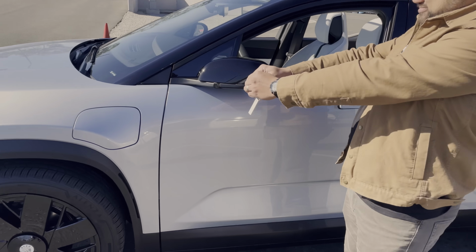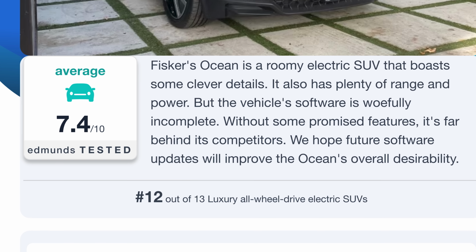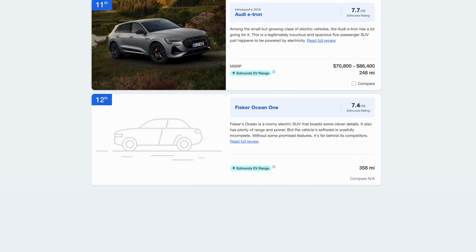All of those factors sort of combine to give the Ocean an Edmunds rating of just 7.4, and that puts it tied for dead last in its category.